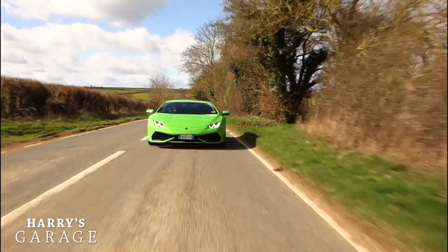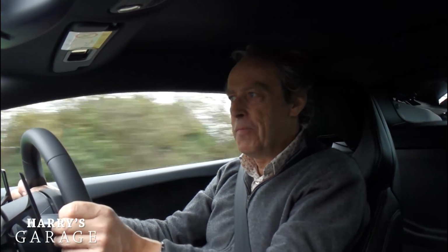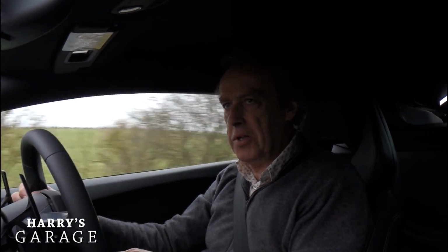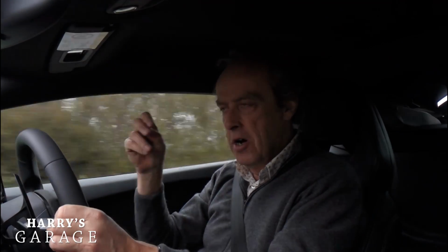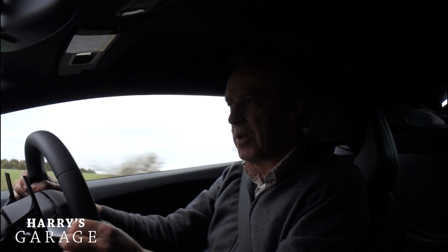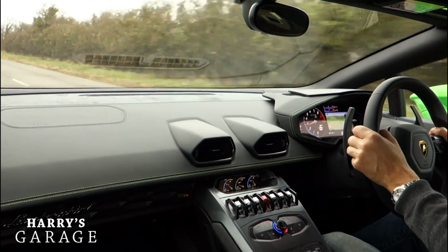But this, I'm actually in auto mode at the moment, just as we set off. And it performs just as you want it to. It's an easy change, quick change. I've got some buttons here which we'll experiment with later, a Strada, a Sport and a Corsa, that do speed up the gear change. But immediately as I get in, I think, oh, I'm in quite a modern car here, a really modern Lamborghini. The other thing, this car is fitted with magnetic ride dampers.